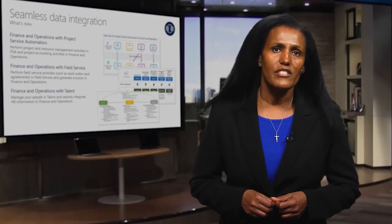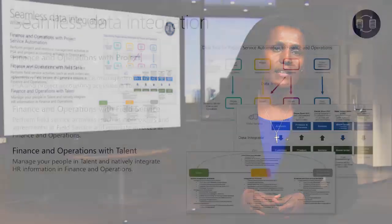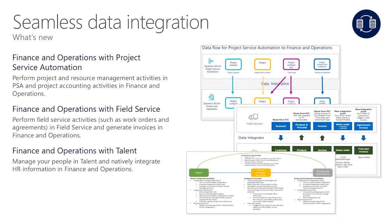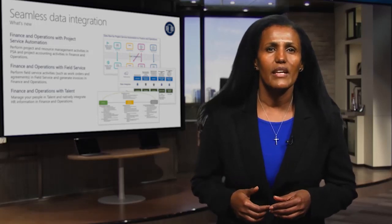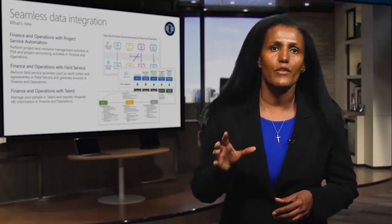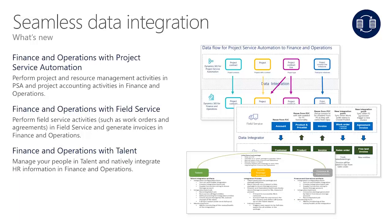The integration between finance and operations and PSA is being done in phases. In the fall 2017 release, cost and project accounting integration functionalities were enabled in preview. In the spring 2018 release, deeper integrations are enabled using the data integration feature to synchronize data across instances of these applications through Common Data Service, or CDS. The integration template enables users to create and maintain projects in PSA and synchronize them directly from PSA to finance and operations.